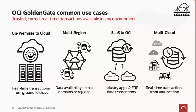but enabling on-premise to cloud. And again, it doesn't have to be Oracle Cloud. It could be any cloud. It could be an edge system, but enabling that real-time transactions available in any place within a cloud.